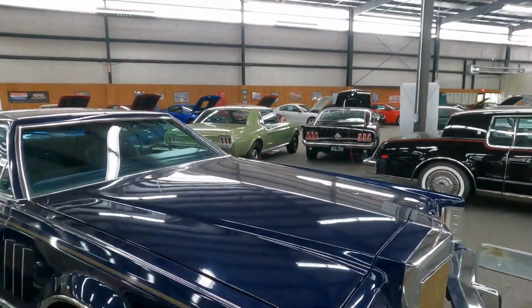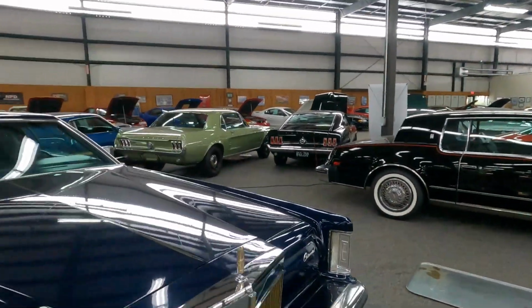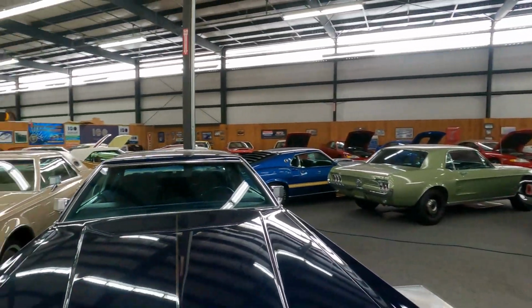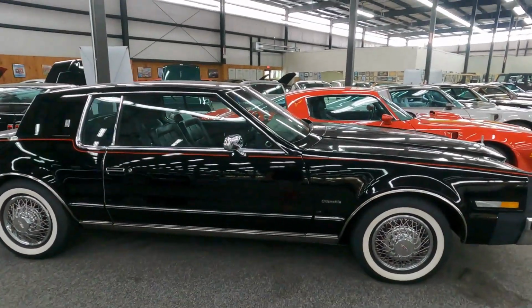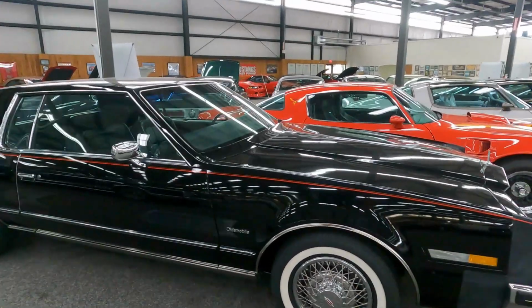Working our way to Mustang Corner. More my cup of tea over there. Oldsmobile.